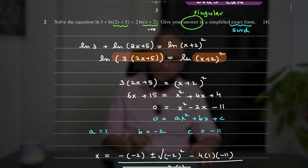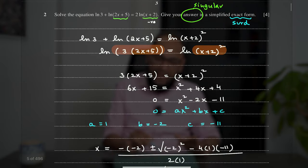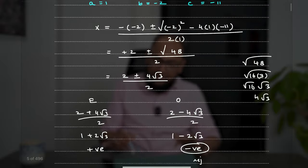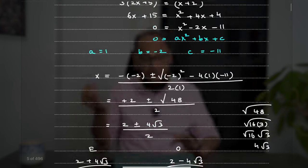Now, when we look at this question about logs, it's saying give your answer in a simplified exact form. So now ln 3, and this is ln (2x plus 5), and this is ln (x plus 2) whole squared. This 2 becomes the power of this. There are 2 ln terms. There is a positive sign. You apply the rule. These 2 multiply. And this ln and this ln disappear. Why? Because if log m base a equals log n base a, therefore m equals n. And then when you solve this, this whole thing comes out in the third form, and that's the answer for this part.